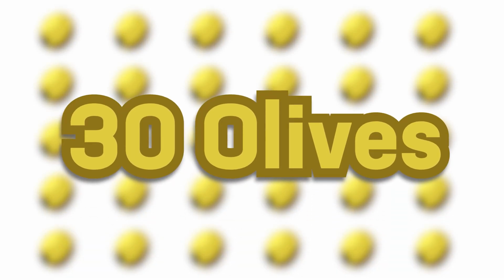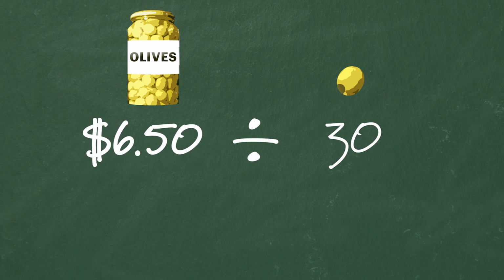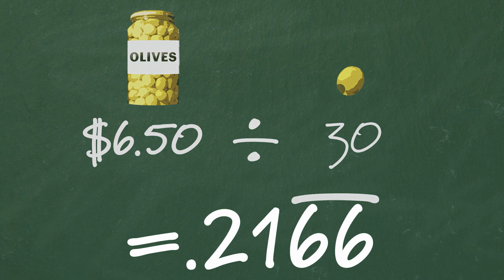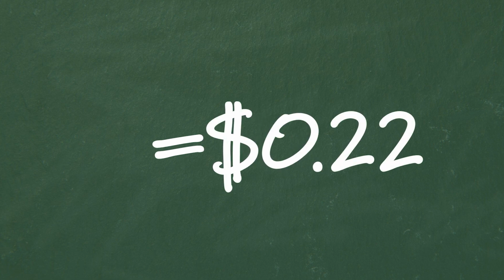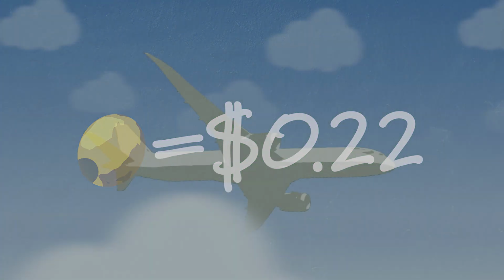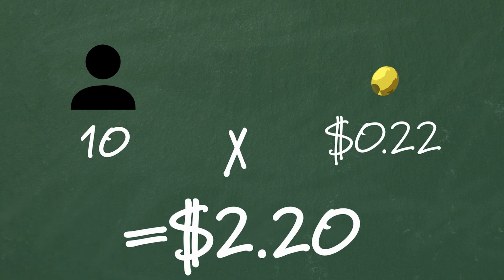30 olives. The average jar of olives has about 30 olives. Next, we divide the cost of the jar of olives, $6.50, by the number of olives, 30. 6.5 divided by 30 equals 0.2166, repeating. For our purposes, we'll round that up to 0.22, or 22 cents. Each olive costs 22 cents. The average Boeing 737-700 series seats 150 passengers and has about 10 first-class seats. If every first-class passenger on that plane got an olive on their salad, that would equal $2.20 worth of olives per flight. 10 times 22 cents equals $2.20.